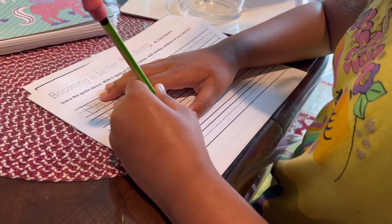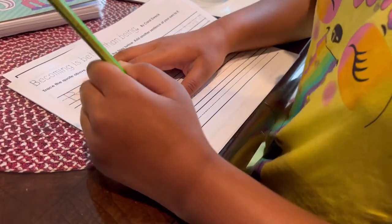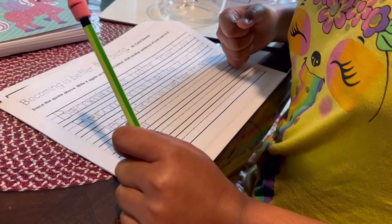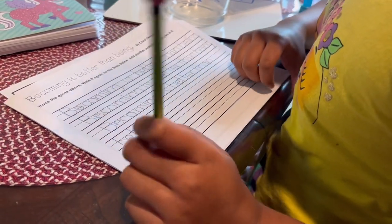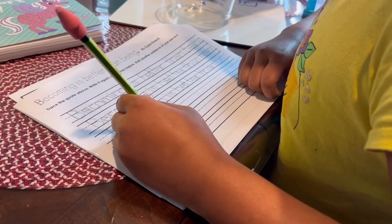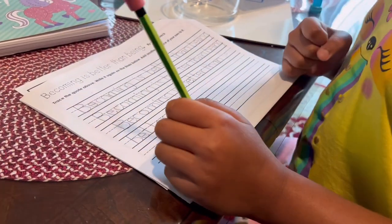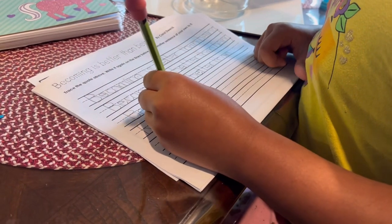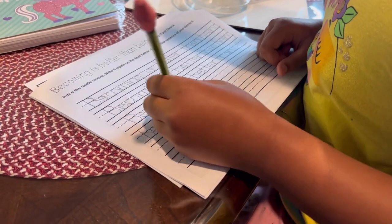And here she's working on her handwriting work and her school work, the homework that she gets from school. So she gets to sit by herself, and she works on her work by herself only. I don't have to sit a lot with her. If she has any questions, she calls me. That's the only time I have to attend to her.